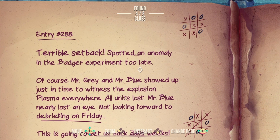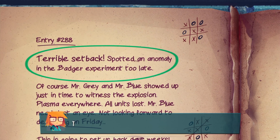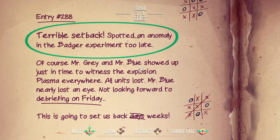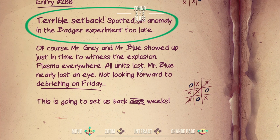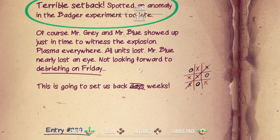Terrible setback. Spotted an anomaly in the Badger experiment. Too late. There was a badger on the door to get into this lab. So this must be the experiment he was talking about. Of course, Mr. Gray and Mr. Blue showed up just in time to witness the explosion. Plasma everywhere, all units lost. Mr. Blue nearly lost an eye. Not looking forward to the debriefing on Friday. This is going to set us back. Weeks.